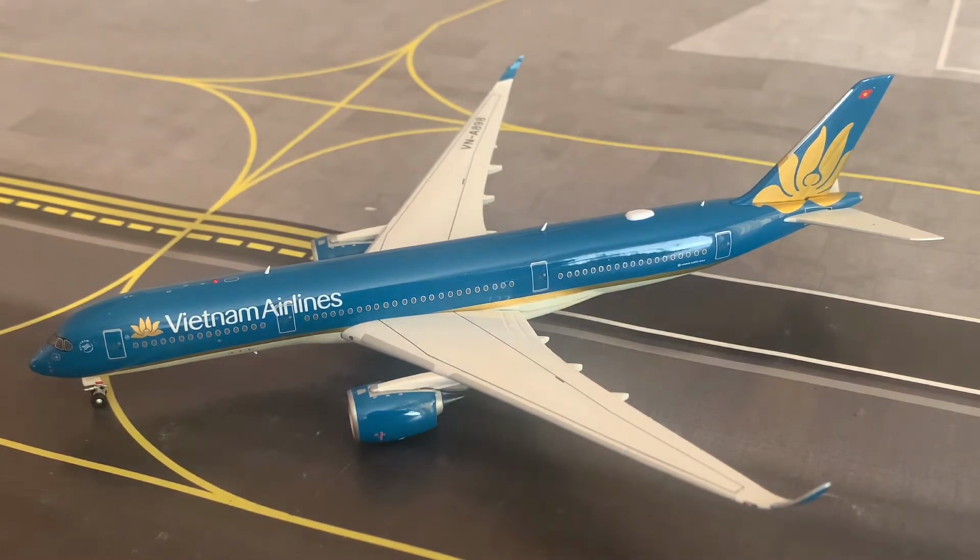So now I'm going to go ahead and start the review of this model aircraft, but of course this is the fifth 350-900 that I have welcomed into my collection in terms of by Aviation400. I have done the review of the Delta 350, the Scandinavian Airlines, the British Airways 350-1000.